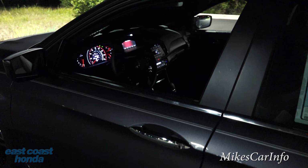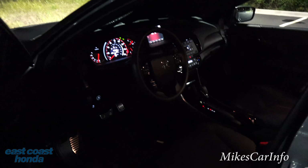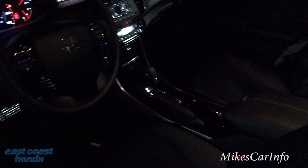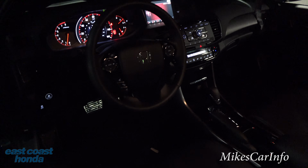So now it's time to get in the driver's seat and check out all the cool stuff on the inside. Let's take a look at the door. You see some backlit buttons for the driver's window, but not the other ones. And then the door lock controls there. It's mostly illuminated from the dome light there.